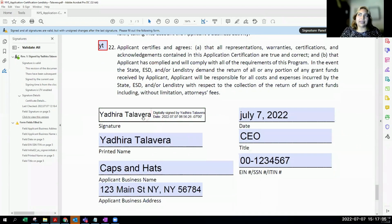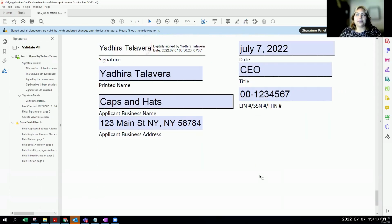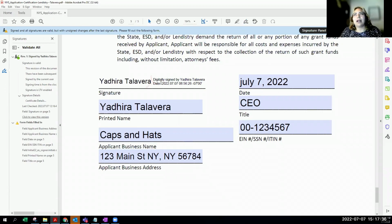You could do a digital signature, a pen signature, or you could do the little signature panel if you would like. You enter the date, the name of the company, the address. If you have an ITIN, if you have an EIN for your company, please enter that. If you're a sole proprietor and use your social or your ITIN, you would enter that information instead. Okay. So after you complete all this, make sure you save it once more.